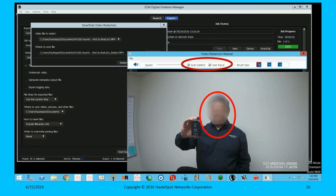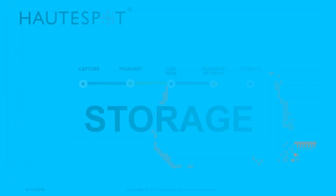In this case, this is Dave in our office demonstrating the HauteVIEW 100 body camera, which is our dockable camera I referred to earlier. The system has recognized his face, and throughout the video it'll follow his face and redact it. If I wanted to redact the name Hotspot Networks on his shirt, I would just simply click my mouse on that and hold it, and that's part of the manual or user input process of redaction. So it's both automatic and manual available for you.